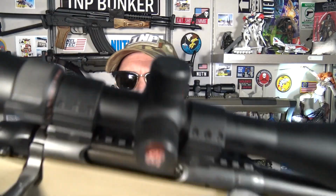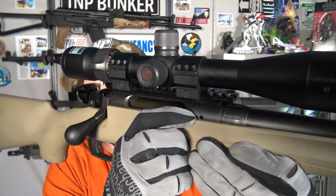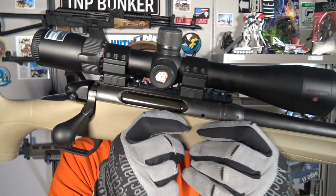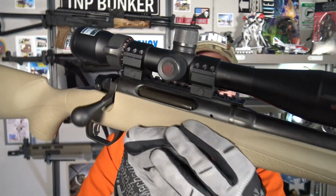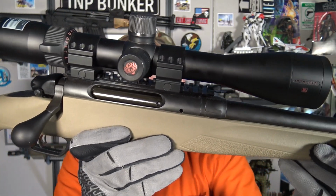Obviously, it works. There's your pressure discharge hole in the action. When you probably overcharge your brass case during reloading, that might come in handy right there, that pressure discharge hole. All bolt-action rifles have those, by the way. That's nothing special. And then one more thing about the action on the Remington 783.